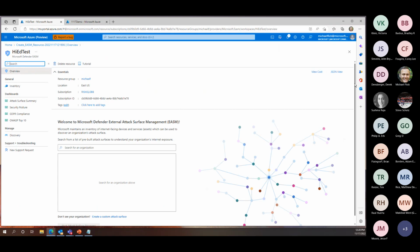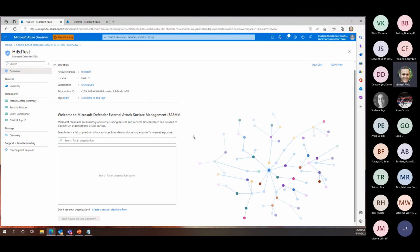All right. So as I mentioned before, there are two primary methods for creating an attack surface within a deployed DEASM resource. First, and the most common methodology, is to select from one of our pre-created attack surfaces. This is a pre-built ASI, or attack surface, that exists using a number of seeds we previously identified for the entity in question.